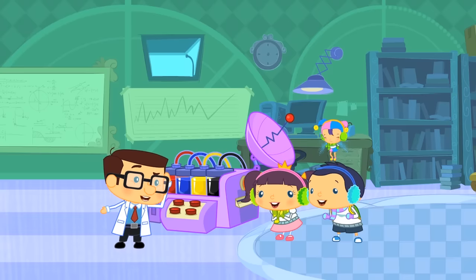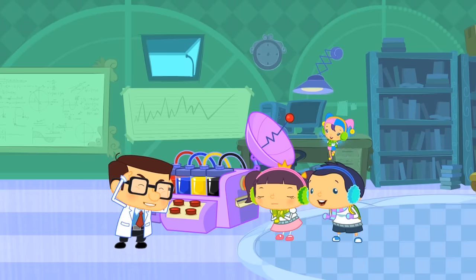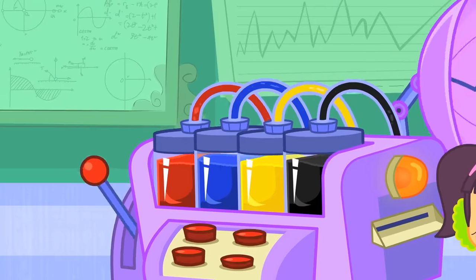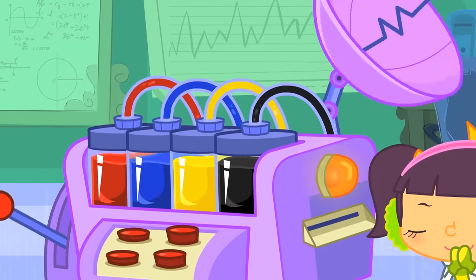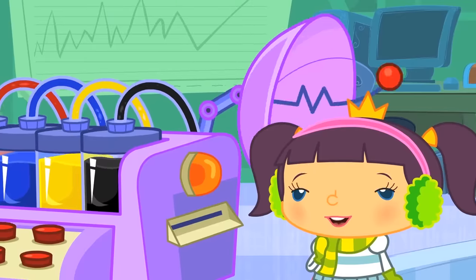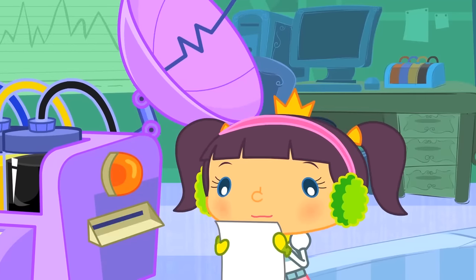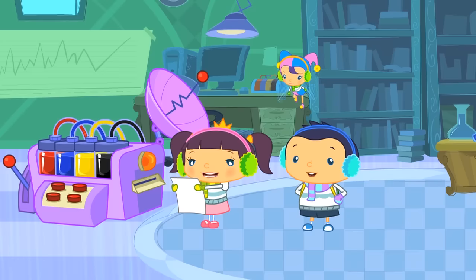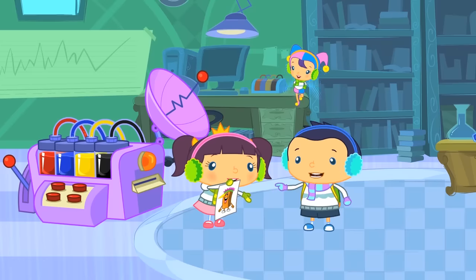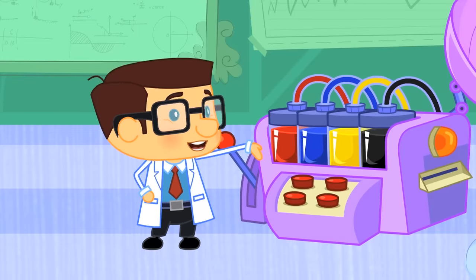Okay, everyone. Think of something you want to find. Concentrate very hard. Suddenly, the whiz-bang wobbler sprung to life. The whiz-bang wobbler drew a picture of the monster we're trying to find. It's Eye Monster. The machine is working perfectly now that we've added the red ink.